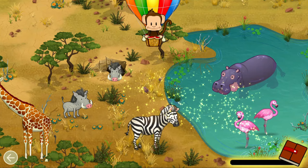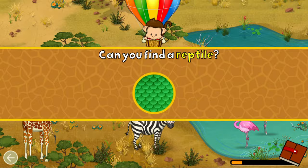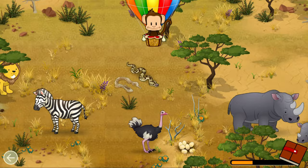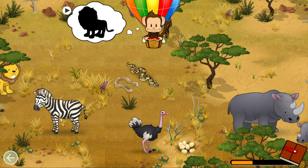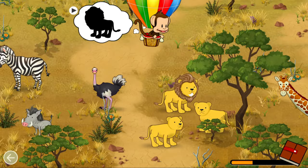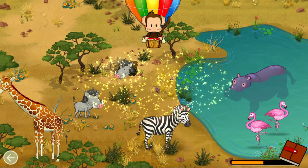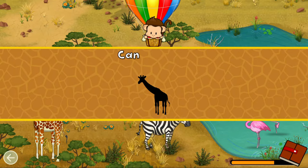Reptiles have scales. Can you find a reptile? Reptile! Well done! Male lions have a big mane of hair. Can you find the male lion? Lion! Great job! Find an animal that matches this pattern. Zebra! Well done! Africa is home to the tallest animal in the world. Can you find it?